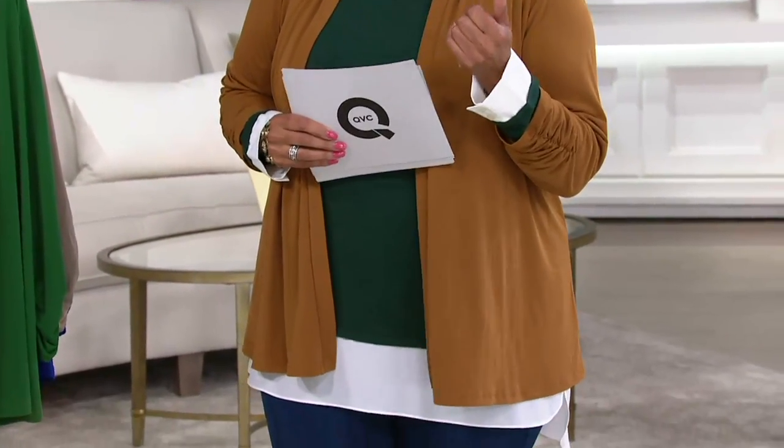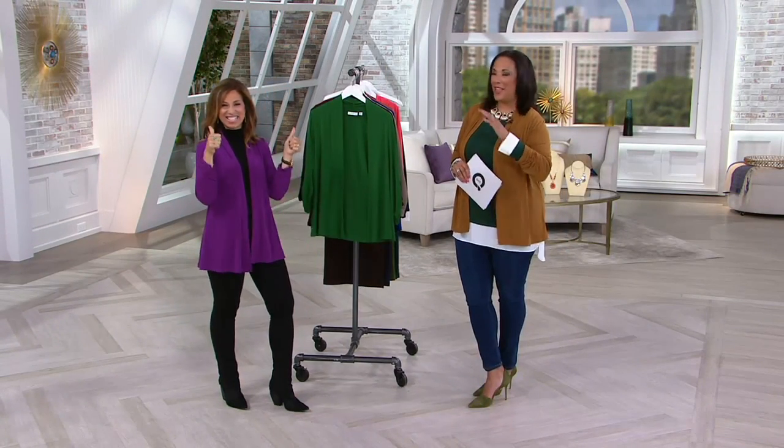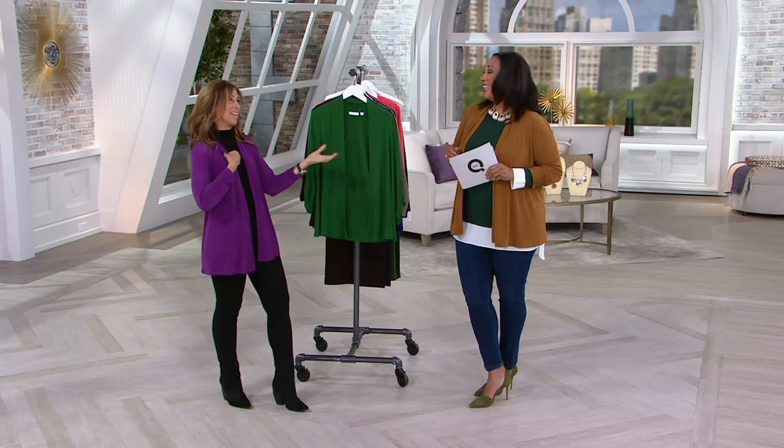Super cool. Wow, you look really cool in that. I love it on you. Shout out to Toy, who helps put me together. But you wear it well.